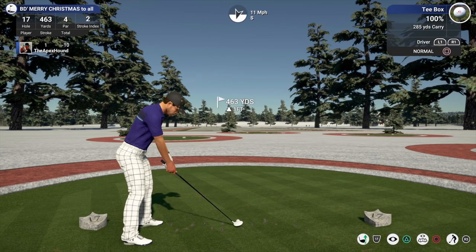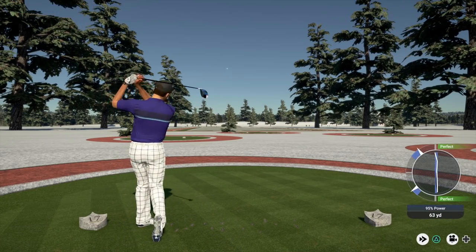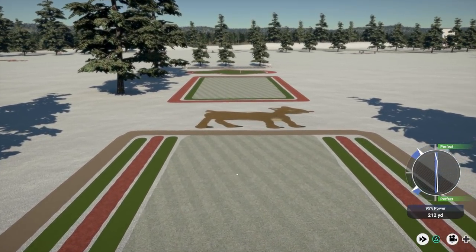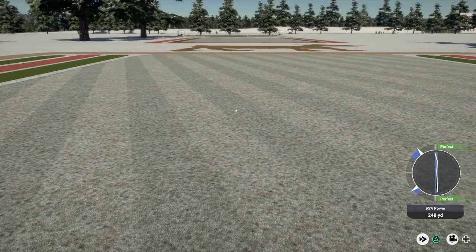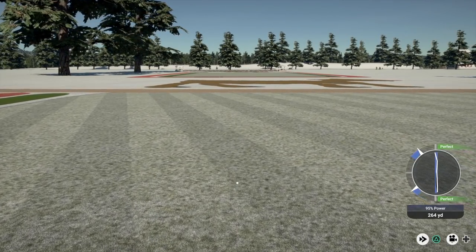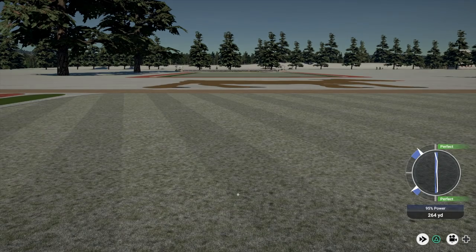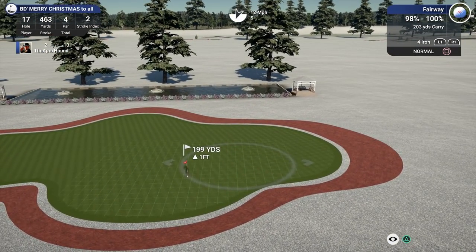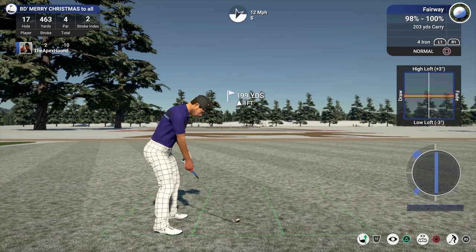Oh, that's cute, though. Merry Christmas, everyone. Two shots looking good here. This BD guy makes some cool courses, man. Fair play. The nice little rain there. That only hit that 95% power. Okay, we're about right, 200 yards out here. Oh, Jesus Christ.